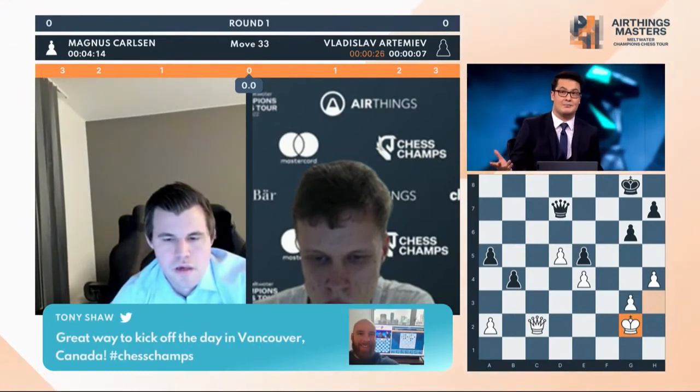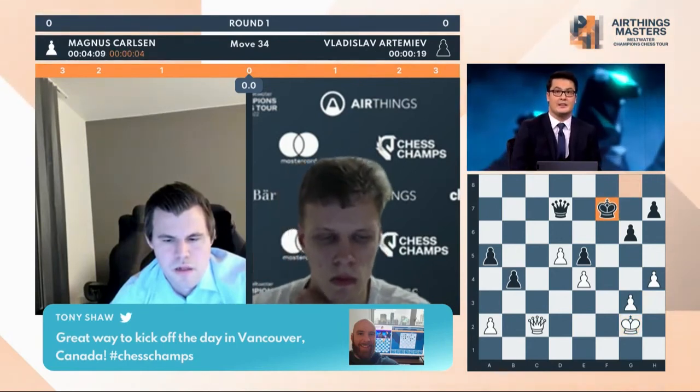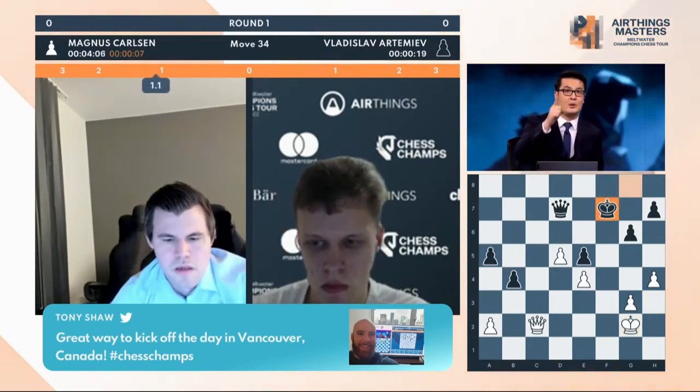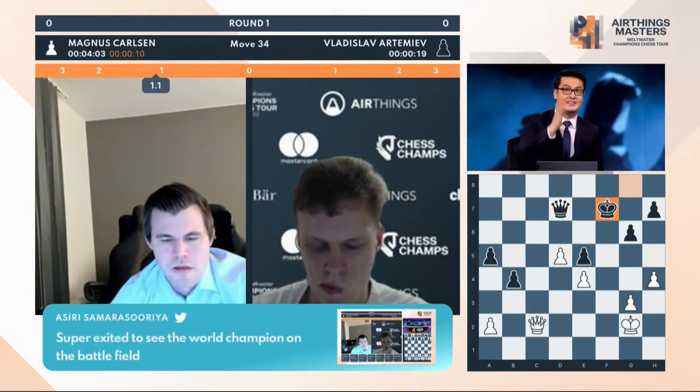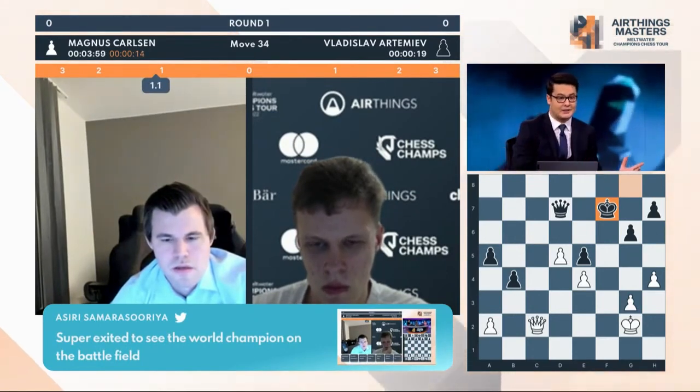I think black has to activate his king now because, OK, there we go. The black king was doing nothing, not contributing. White's central pawn there, the white d5 pawn, the passed pawn, is going to start marching at some point, so the black king has to move towards it. But the computer has shot up suddenly.